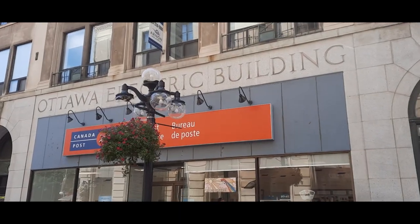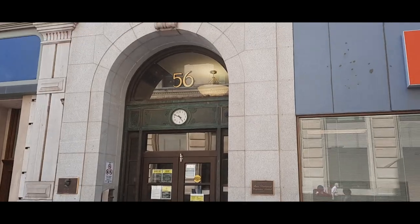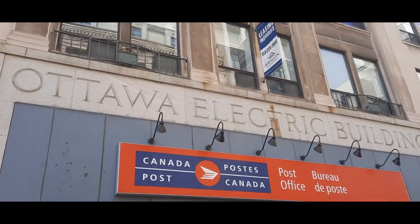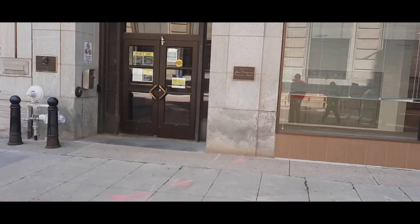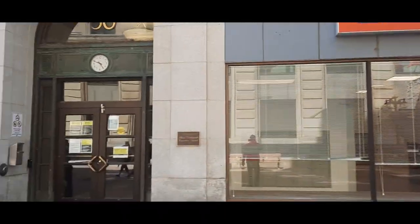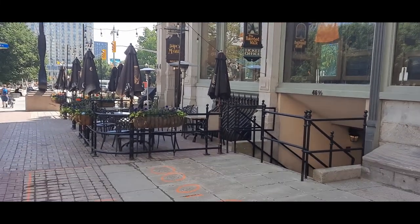Ottawa Electric building. In 1967-68, by the Ottawa Electric building, there was a wax museum in here. Or there, I can't remember what address, but one of these. There's the haunted walk ticket office there, and Darcy McGee's pub patio.